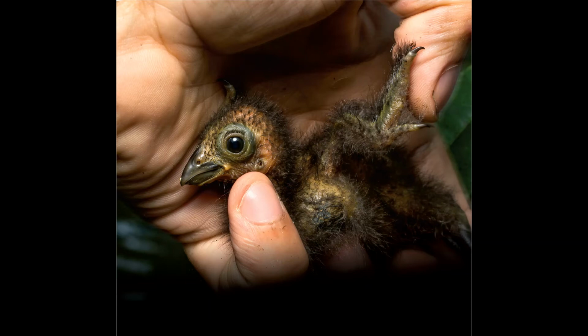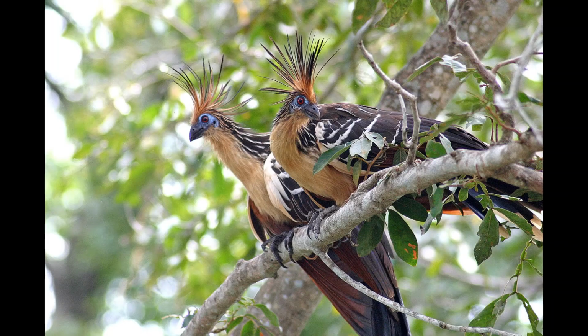It is a noisy species with a variety of hoarse calls, including groans, croaks, hisses, and grunts. These calls are often associated with body movements such as wing spreading.